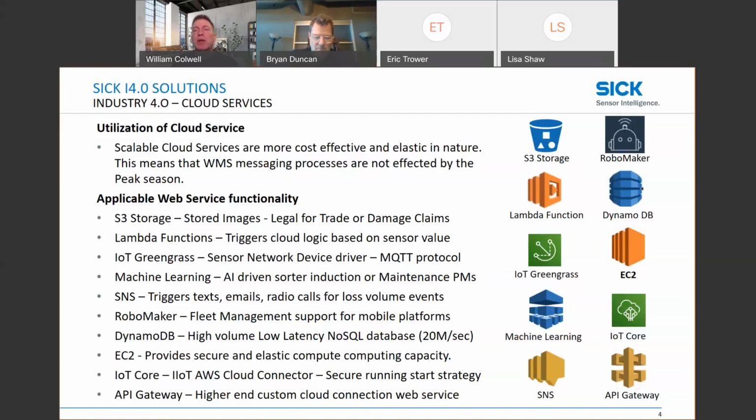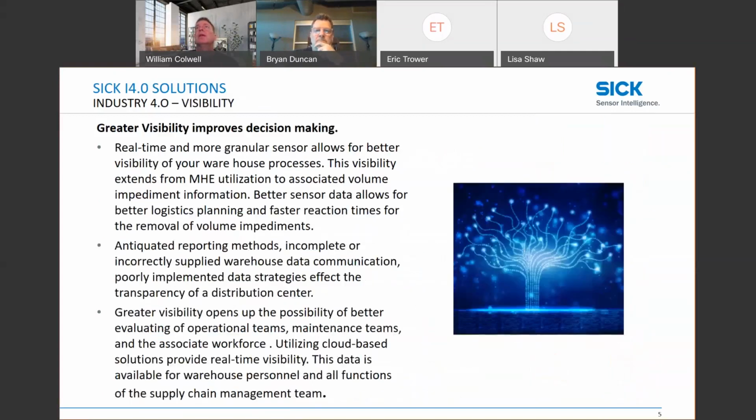Last thing is there's API gateways that allow you to do more custom, involved control and monitoring of your facilities. But I've mentioned what, 10 services out there. There's hundreds, these days, hundreds of web services out there. But all of these services have allowed us to basically migrate a lot of the intelligence from a distribution center across dock, from the control supply chain management servers to the cloud.